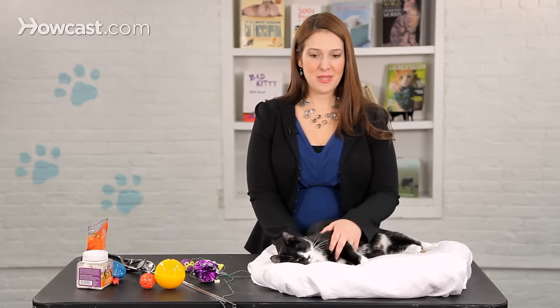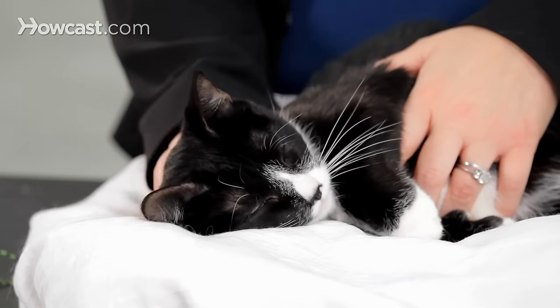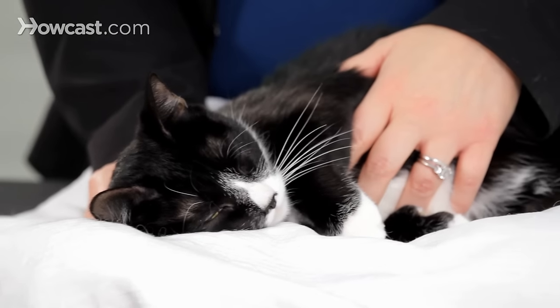They also make a motion detector that will spray air at your cat when they break the beam. This is a really good punisher, but unfortunately it's also very scary. So I would hold off on using that if at all possible. In addition, stay away from the spray bottles and instead teach your cat to come away from the countertops on your cue.